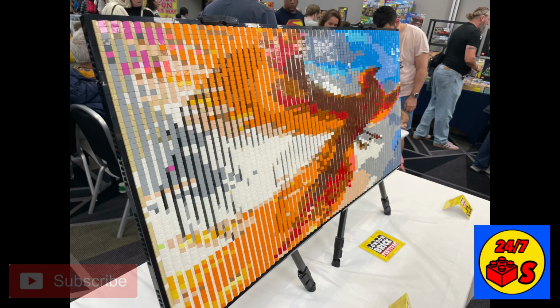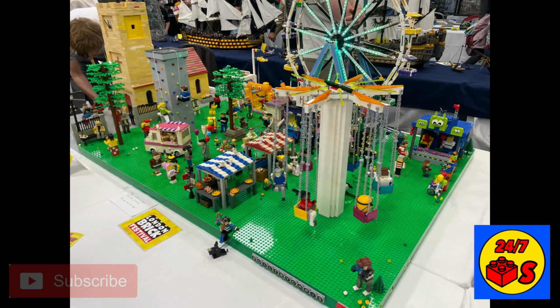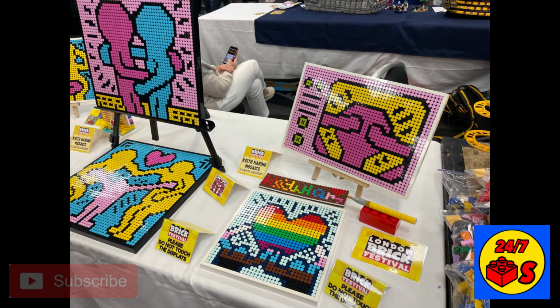But he was also saying that brick events are a little bit more lenient, and they don't actually mind if you use custom accessories for your minifigures, which does seem a lot better. However, he did also say that he was able to bring his custom stuff despite Brick Festival saying they were not really okay with it.